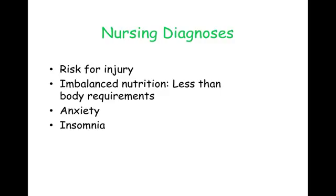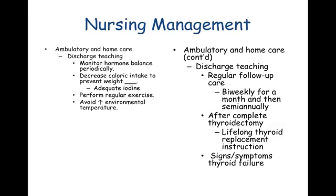IV fluids may be necessary to maintain blood glucose levels and to replace lost fluids. And then if they have cardiac symptoms, we may be placing them on beta blockers, like we mentioned earlier. Going to provide education. Remember that they're going to be on medication for the rest of their lives because of this.